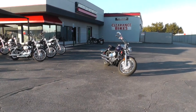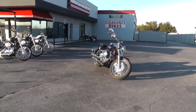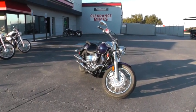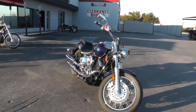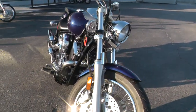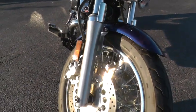Today I want to show you this beautiful 2008 Yamaha V-Star 1100. This bike is just in excellent condition. Got dual front disc brakes, wire rims, good tires front and rear.